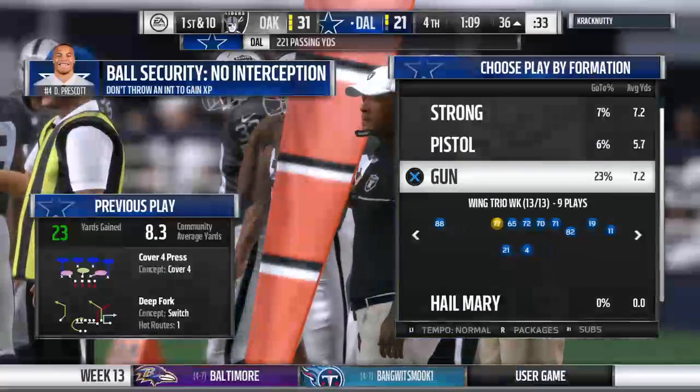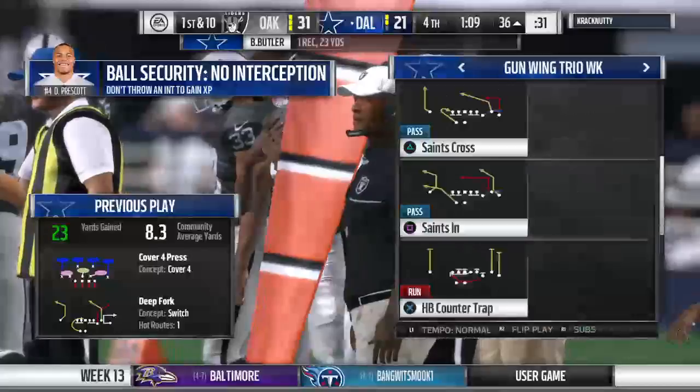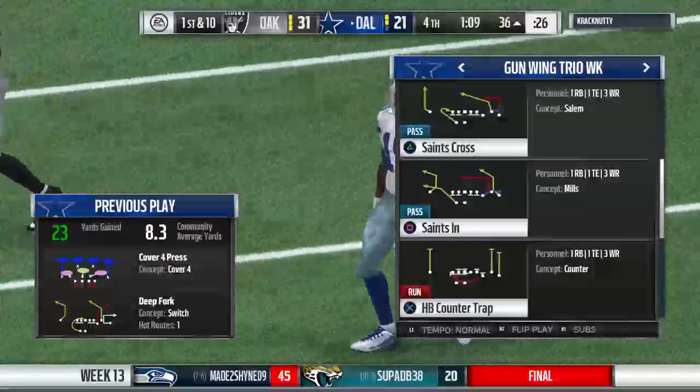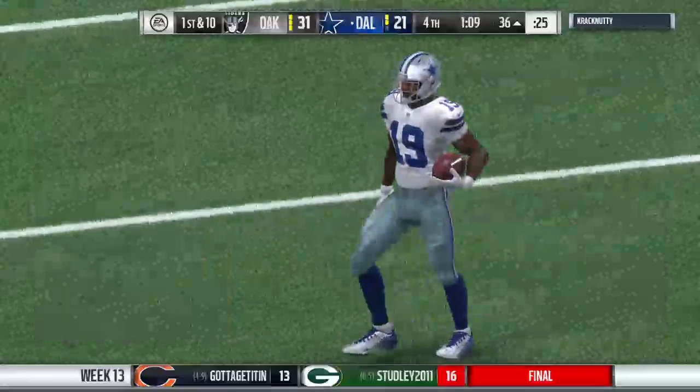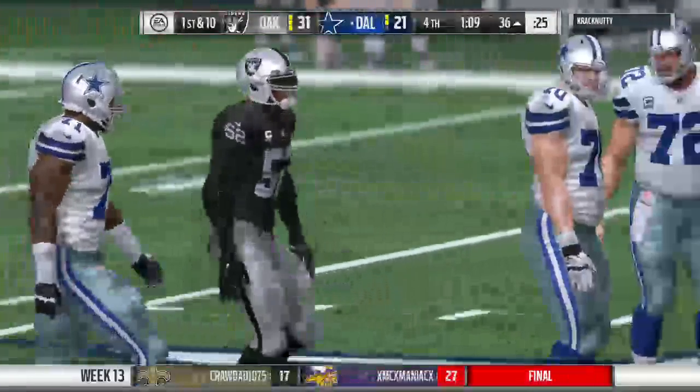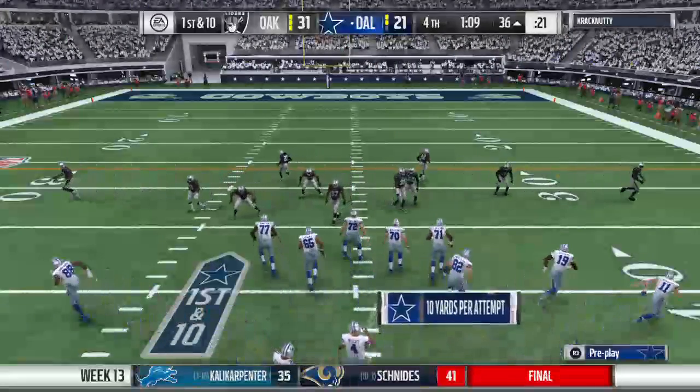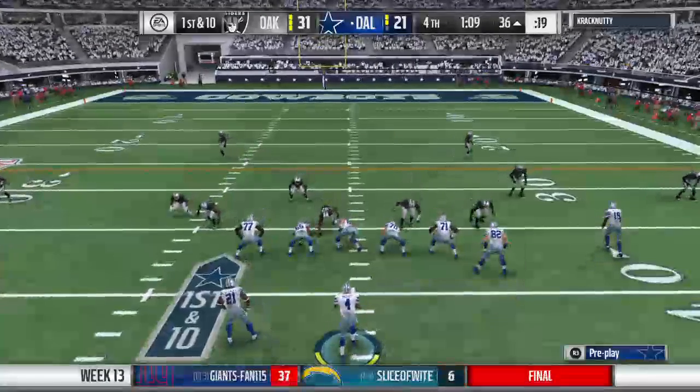A great corner route where the receiver worked the defensive back inside and then broke back to the outside to the corner. But how about the throw by the quarterback? Anticipation on the break from inside to outside. He threw the football. As the receiver turned around, the ball greeted him. And now a first down following that long gain.